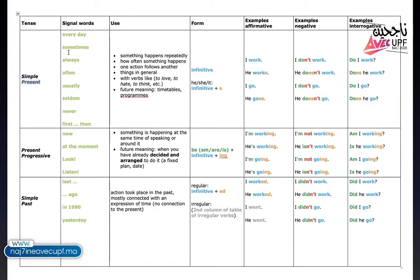Interrogative, we have do I work, does he work, do I go, does he go. We do the inversion of the subject. That's it. Let's move to the present continuous now.